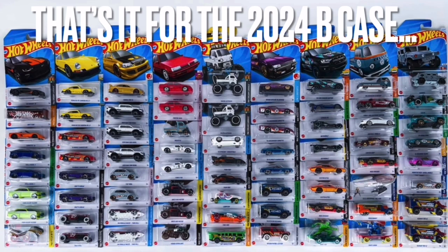But anyways, that is it for this case. Really, really cool one. I'm going to pick my highlight now. My highlight is going to be the Civic Si. It's been close between that and the Skyline. They're both awesome. I also really do like the Volkswagen.